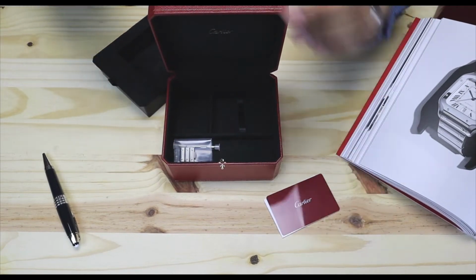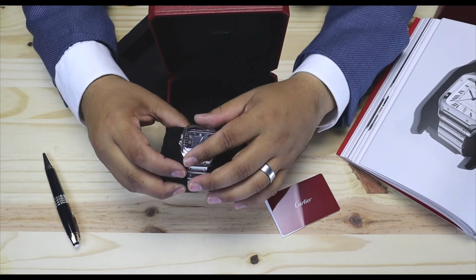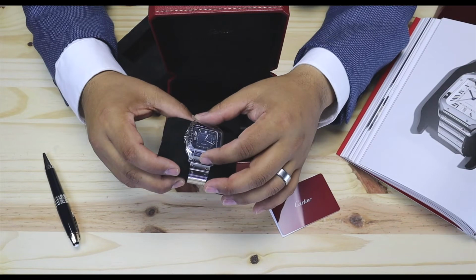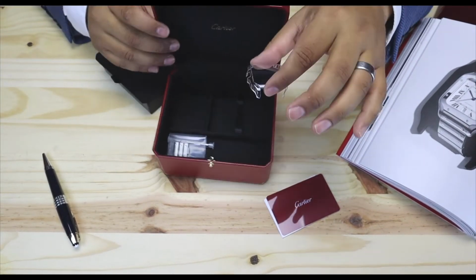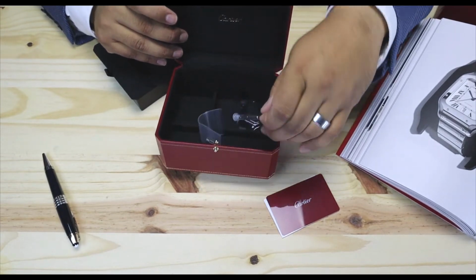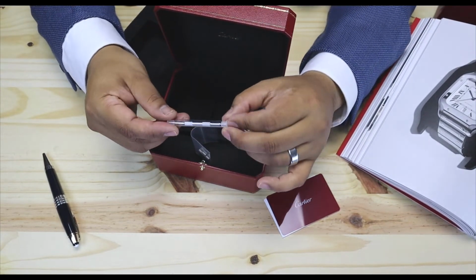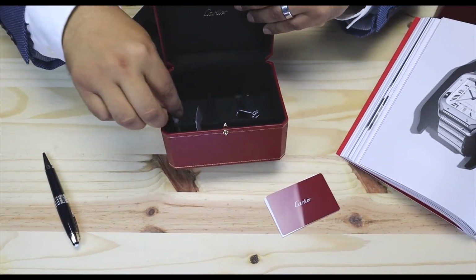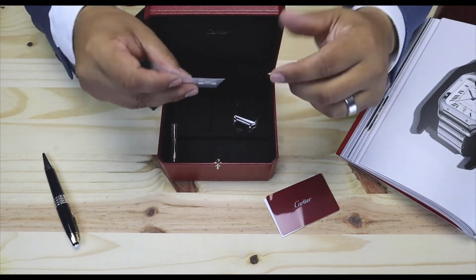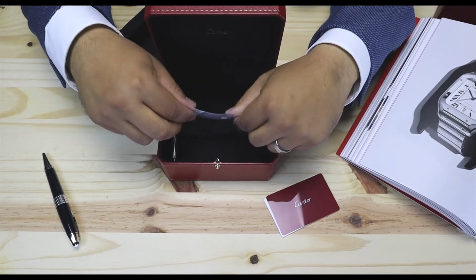That's cool because when I'm not using this, I can actually come in here and just put that on here, because I have a watch case, and sometimes my watches bang against each other, so I'm glad they gave me this piece right here. Looks like there's a little screwdriver right there, a little tool, which is pretty cool. And then here are the links they took off. So they actually took 3 links off for me.